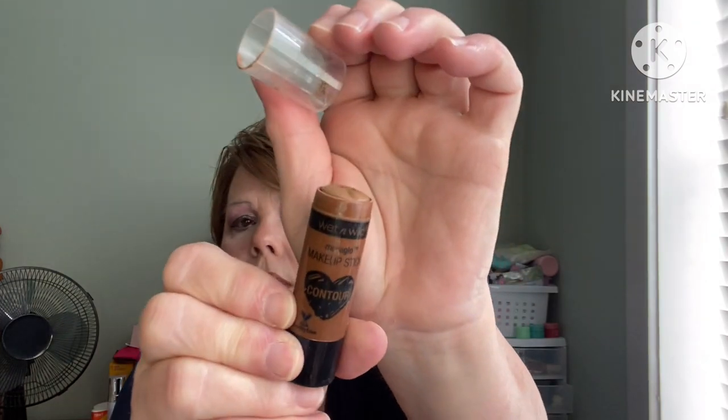Then for my bronzer, or for a contour, and I don't think I do contour right, but I don't know. I went ahead and used this Wet n Wild, tried it as what it's made for, a contour. And where's Walnut? I don't know. Did I succeed? I doubt it, but I don't know. That was what I used as a contour.